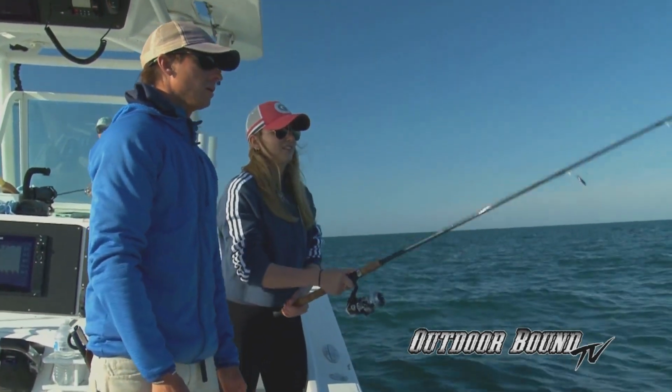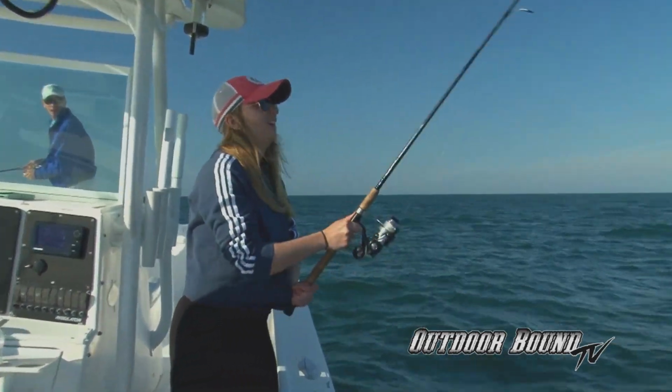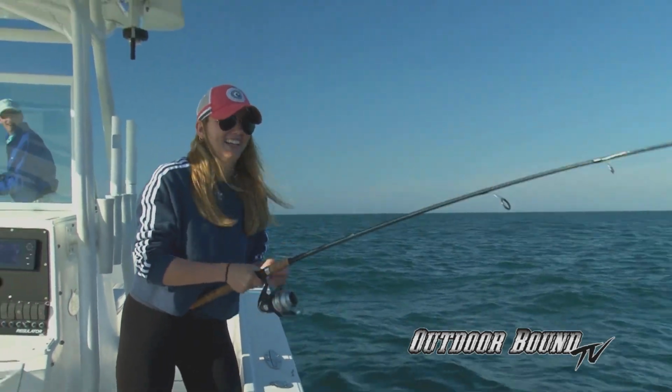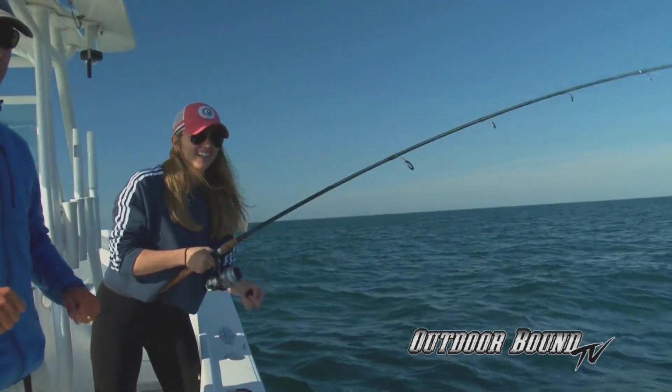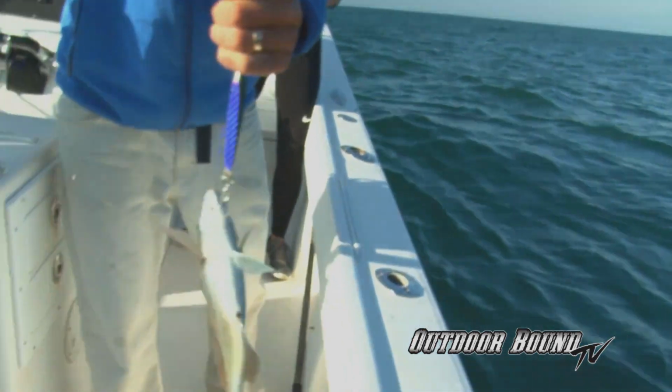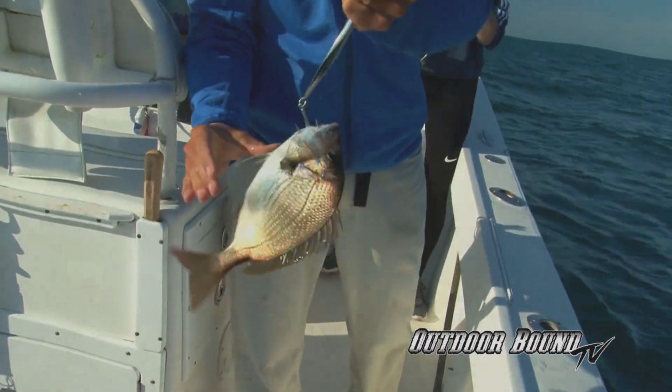A little bit. Okay, and now set the hook. Yes, fish on, fish on. Way to go, Porter! We caught a fish. Yes! Sweet, right there. Hold on. It's a scup. Porgy. You caught that. No one else did. Just you.